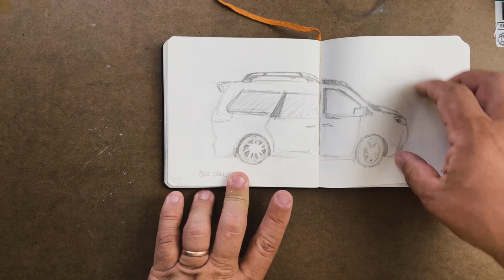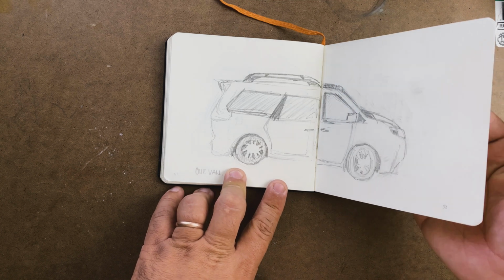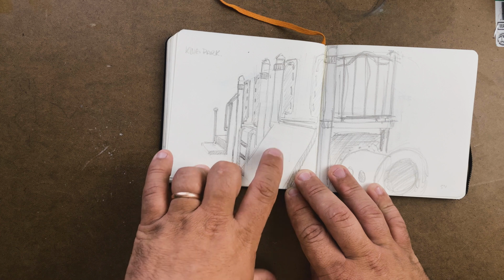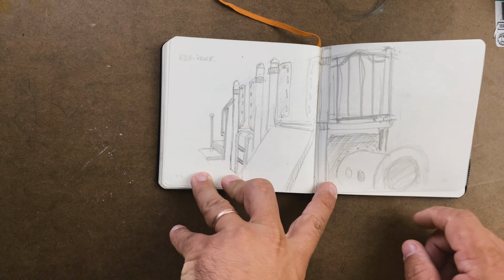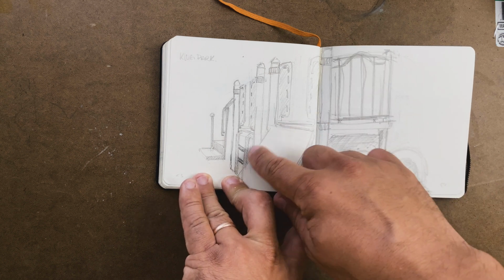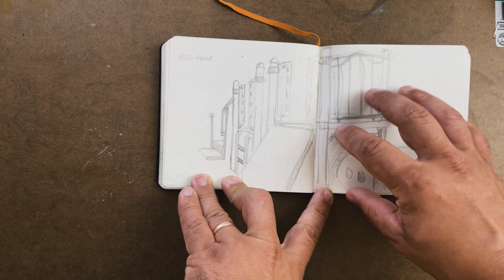This is our van. I just went right outside of our house and started sketching it on our way to the park. And this is the park that we were going to. This is the park that's by our house. You can see this is the opening to the play entrance, and then these are some of the other apparatus that you get onto. This is all part of one thing.